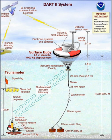Roughly $13.8 million of the government's funding was used to procure and install exactly 32 pressure sensors on the ocean bottom to detect tsunamis and collect data such as the height and speed of the approaching tsunami.